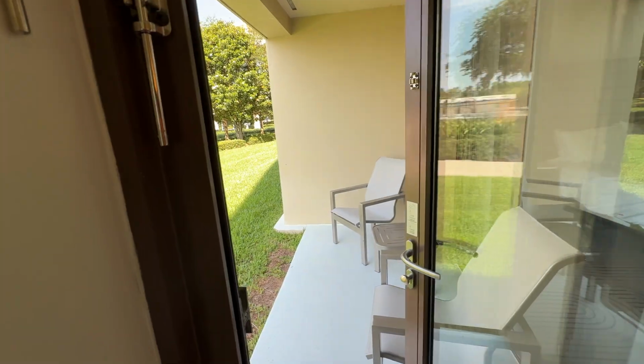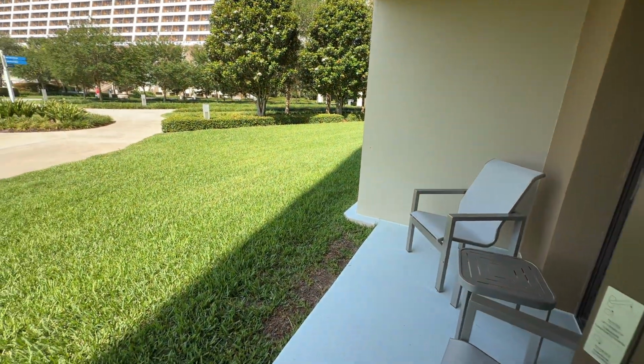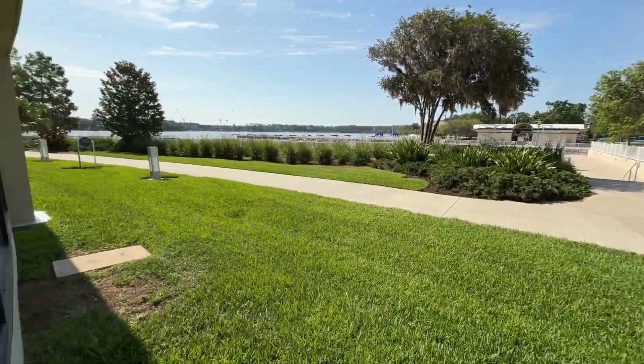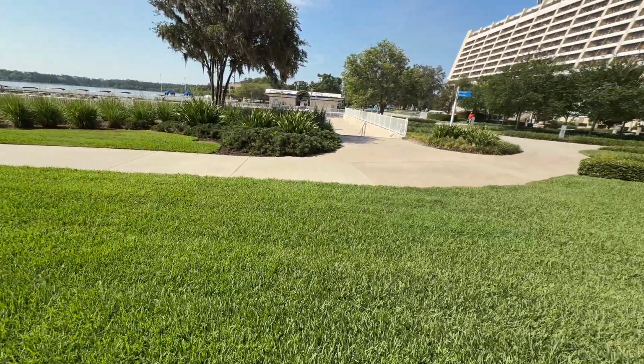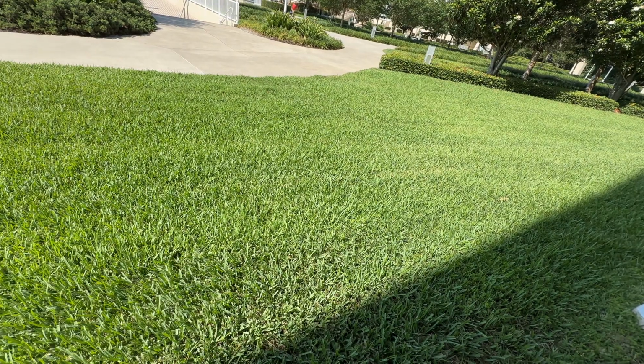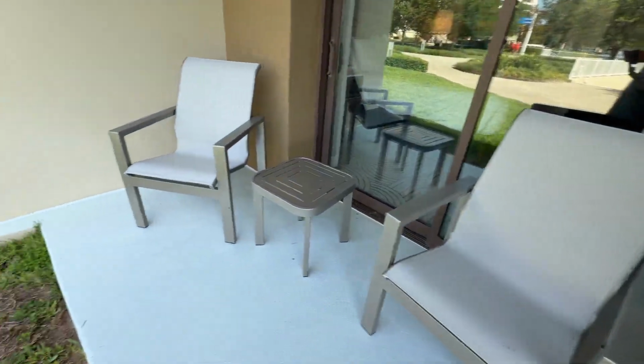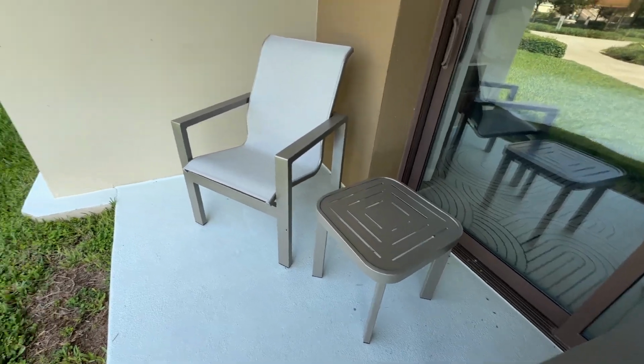Now, because this is a first floor room, we don't actually have a balcony. We have a patio that leads us straight out here to this walking trail. You have some nice grass out here. And then you do also have two chairs and a table if you wanted to enjoy your morning coffee.